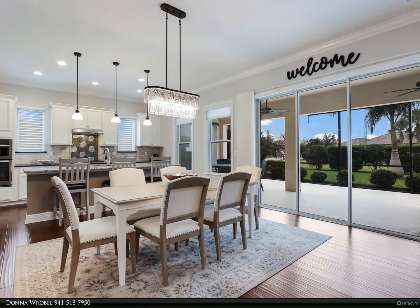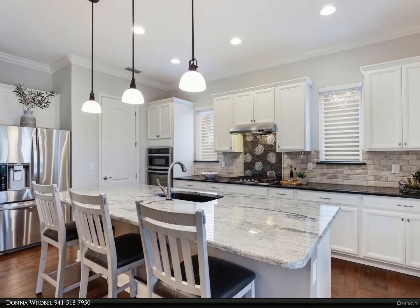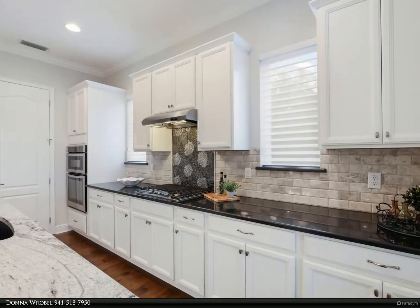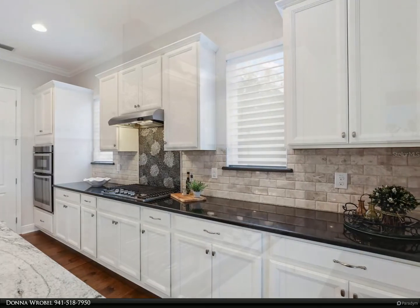For those that need extra storage, the oversized garage was extended by 4'. The gated, amazing new clubhouse, golf shop, restaurant, tennis, junior Olympic-sized pool and sun deck, calendar of events, and fitness center for all resident members.